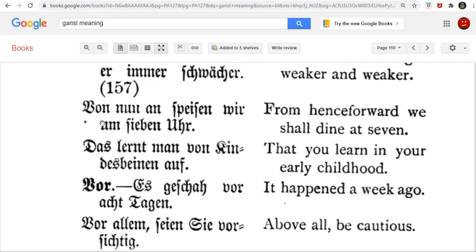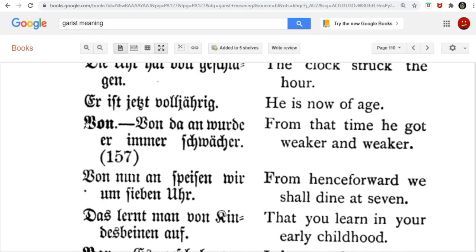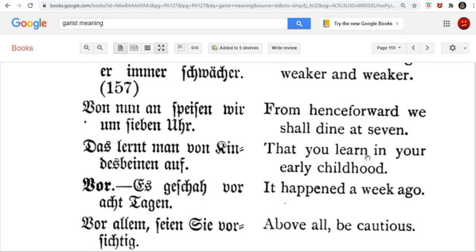And it's the word they give in the Hebrew for son, the ben, just the B-N. The B is in, and the O-N is light, in light or in on. Other places they say it means of, as in the father's lineage. You're of your father. Instead of from is of. You're from your mother. And so that would work too, of that time. Of henceforward. Or that you should learn of your early childhood.